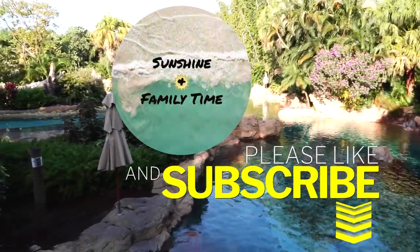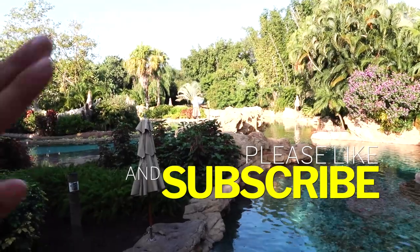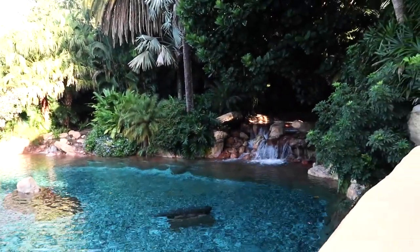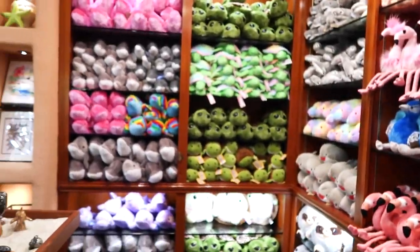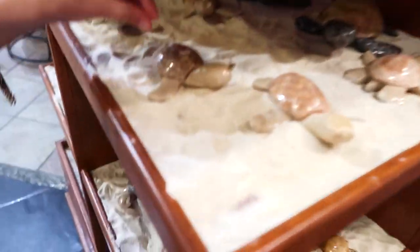We are here at Discovery Cove. So that is the Lazy River. We just walked in and are super excited to be here. Just stepped inside the little tropical shop here. They have all kinds of really super cute things. Look at these little things. They're like, and sand too, little rocks.